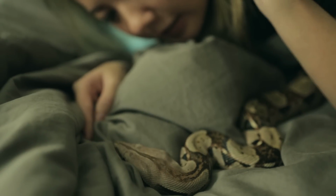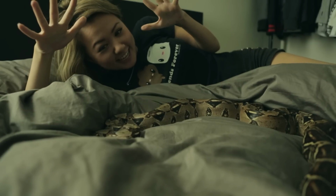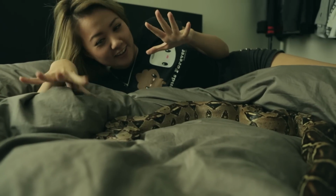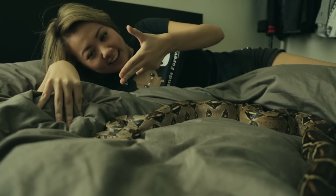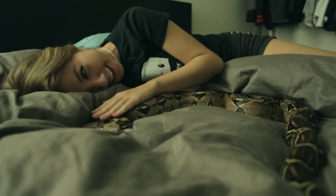She has a special talent. She knows how to lay down, she knows how to stay, she knows how to roll over, stay, lay down, bang bang. She's a good girl. Such a good girl. And she makes a really good necklace too.